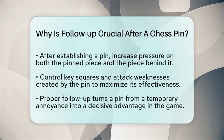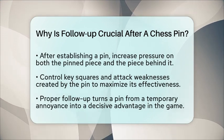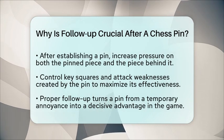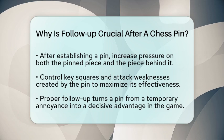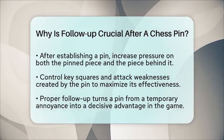After establishing a pin, you should increase pressure on the pinned piece or the piece behind it. Look for ways to attack other weaknesses created by the pin. Prepare to exploit your opponent's limited options by controlling key squares. Combine the pin with other tactical motifs to maximize its effectiveness.